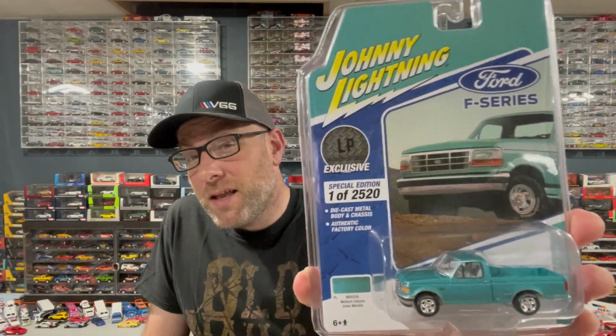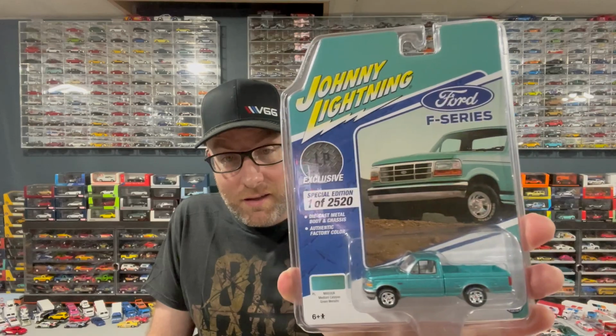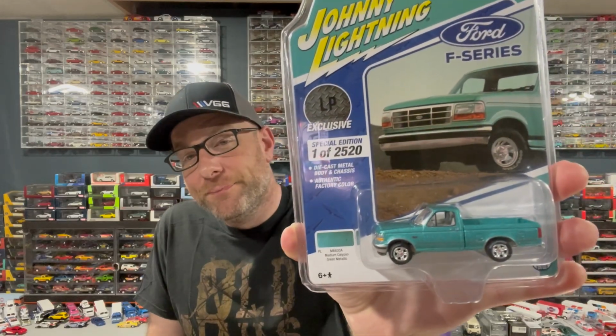I love the very limited edition Johnny Lightning stuff. This is limited to 2,520. Not many of these made. Okay, and bonus, it's a casting I sort of collect. I don't have every single version of it, but I've got quite a few, so added that to the collection.